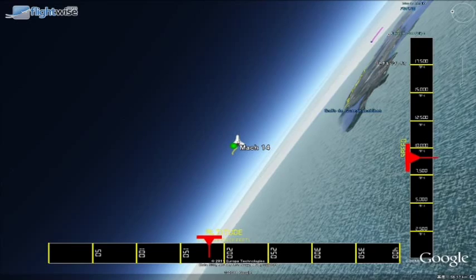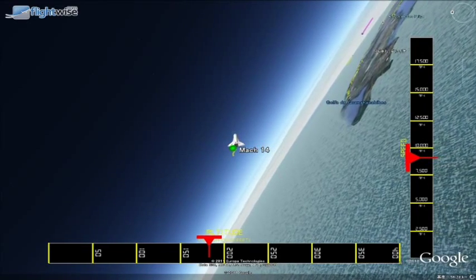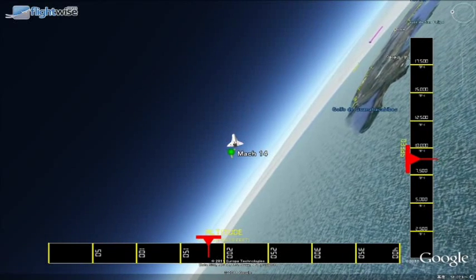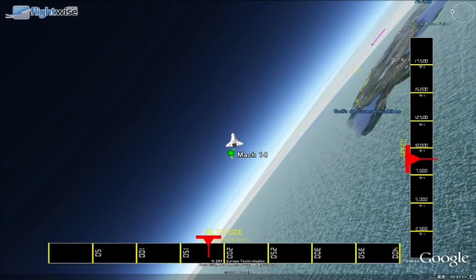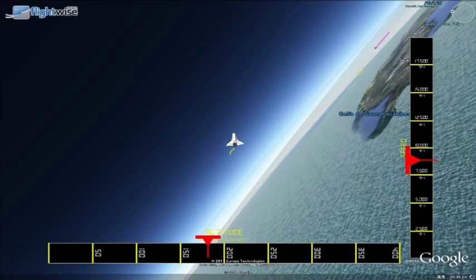Atlantis about to pass across the Gulf of Mexico, traveling 14 times the speed of sound, now 700 miles from the Kennedy Space Center, 34 miles in altitude, descending at a rate of 126 feet per second.